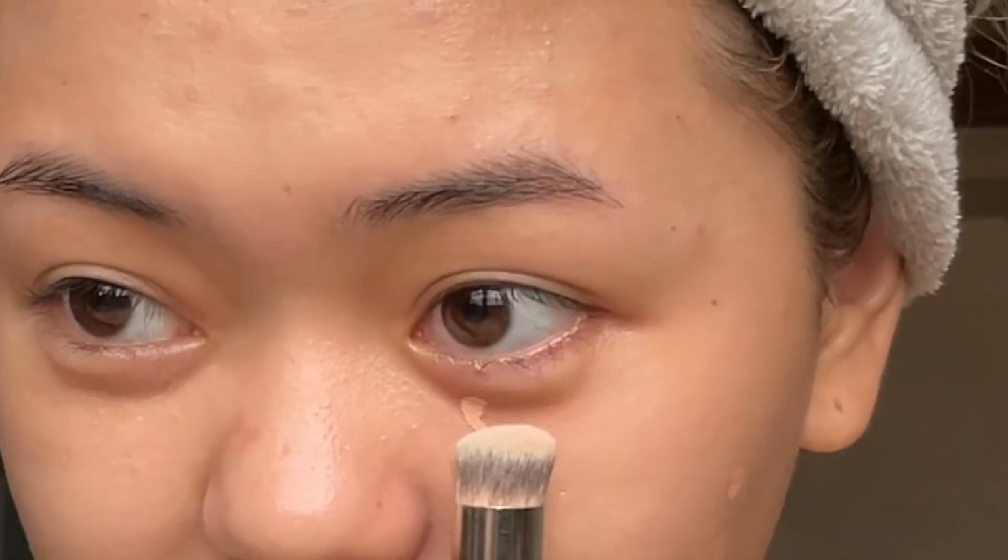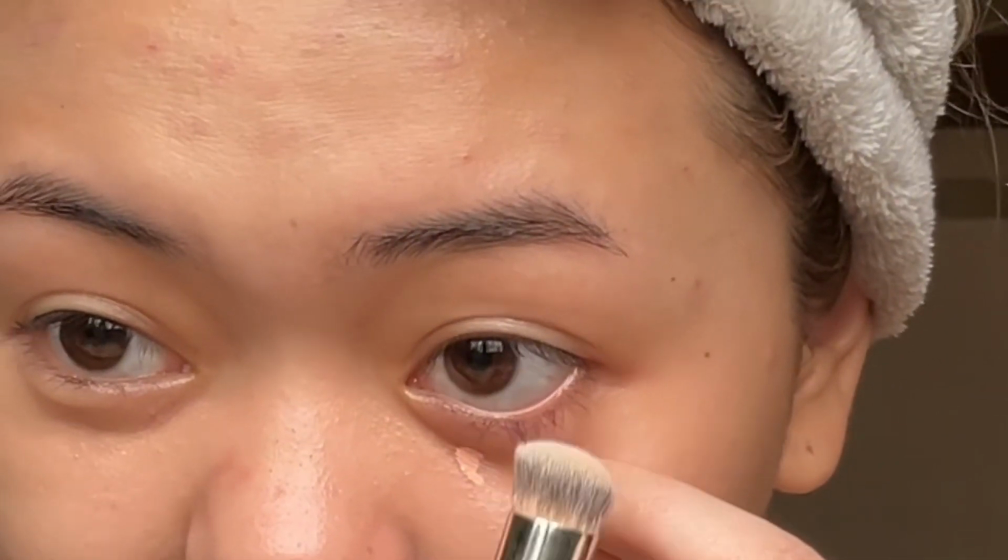Ayan, you see, most of the redness has gone away. Kaya, color correcting is really like a game changer. Lalo if hindi mo naman gusto na magpatong ka lang na magpatong ng foundation. So actually, another great tip is, if you'll see, this is the dark part. Diba? And then, ito yung lash line sa baba.